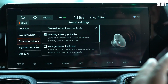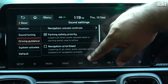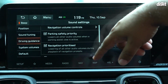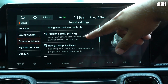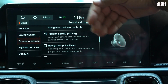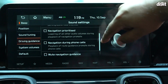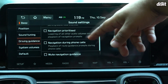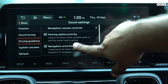On top of that, there are other things like navigation and warning sounds, which you can configure over here. You can choose how the parking warning behaves. For example, while you're reversing or parking and you're very close to an obstruction, do you want that warning sound to drown out whatever music you're playing? You can enable that. Then there are navigation priorities: with voice-guided navigation, it'll lower the music and just give you the navigation instructions. So you have all of these options.